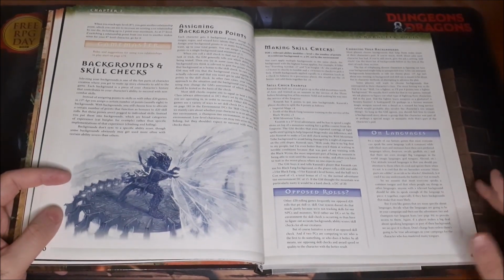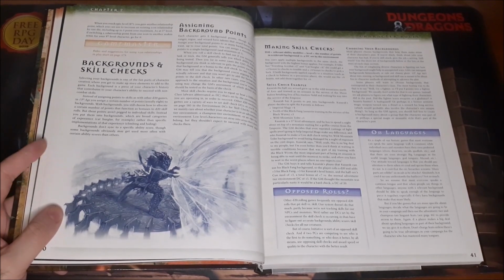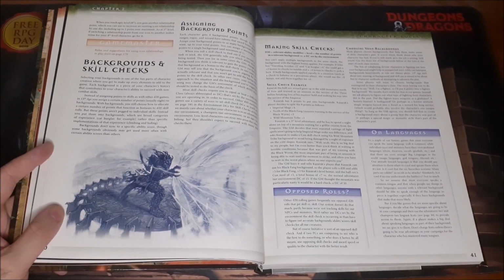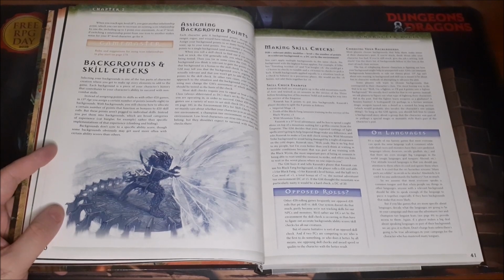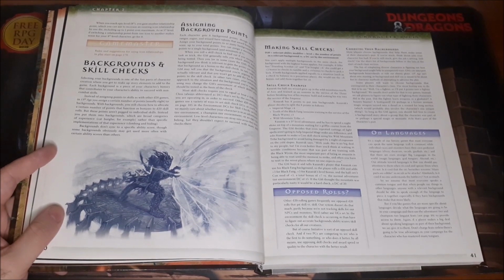You actually have essentially background information. You just basically decide what your background was, what different things you've done before you became an adventuring character or hero. And you can use those backgrounds to give you bonuses to your skill rolls when a situation may come up.